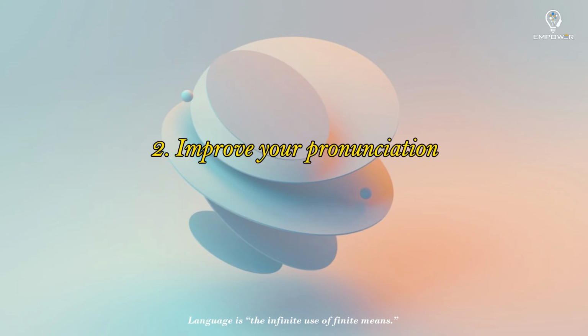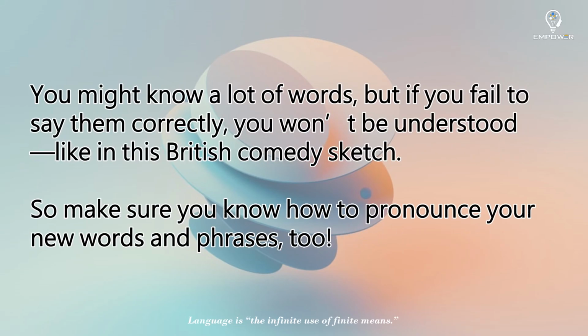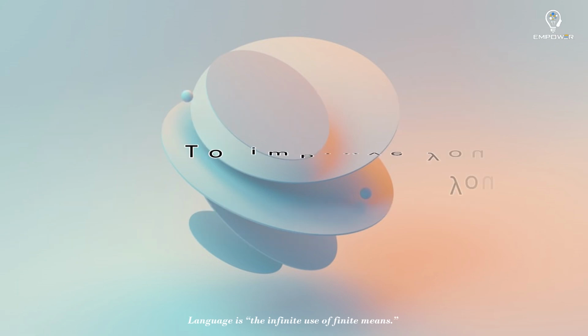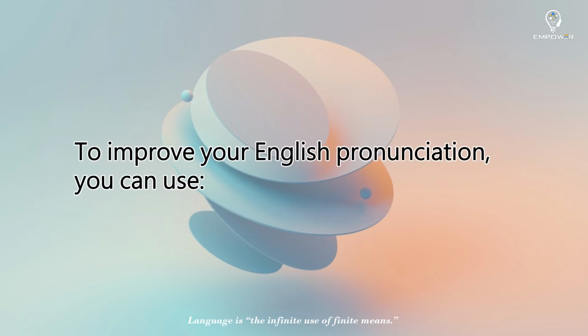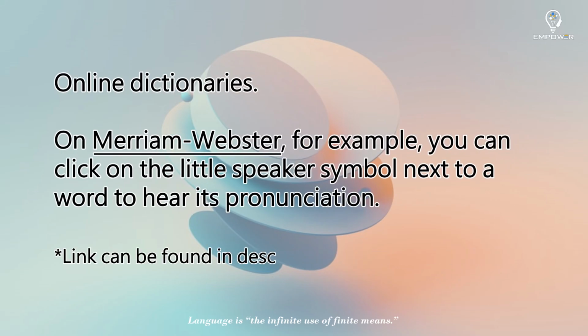2. Improve your pronunciation. You might know a lot of words, but if you fail to say them correctly, you won't be understood, like in this British comedy sketch. So make sure you know how to pronounce your new words and phrases, too. To improve your English pronunciation, you can use online dictionaries. On Merriam-Webster, for example, you can click on the little speaker symbol next to a word to hear its pronunciation.